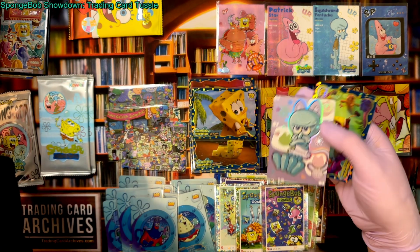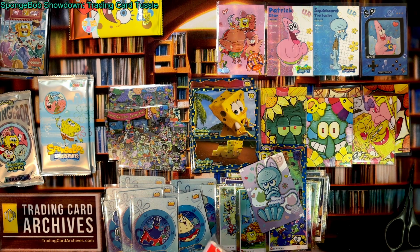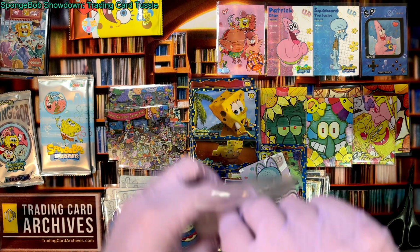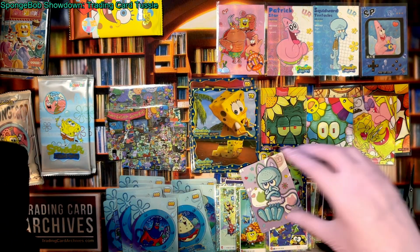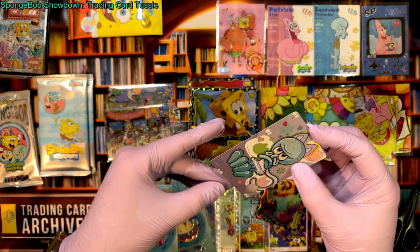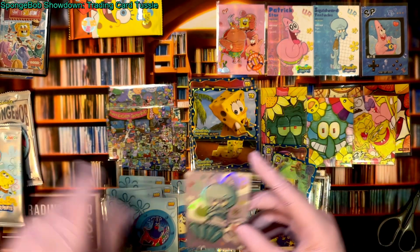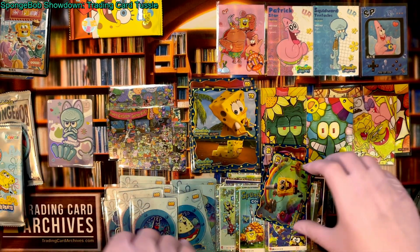Now this is cute. I love the LR. This is the second LR that I've got. They all feature the SpongeBob characters as animals. And this is, of course, Squidward dressed up as a bunny or a cat, which is, I would say, super, super cute. So I'm going to put that right there.